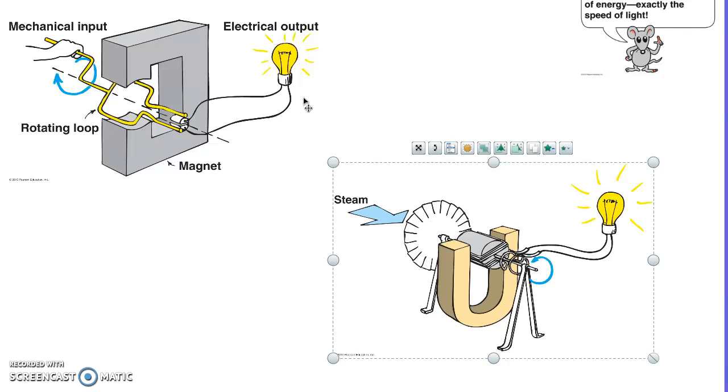Now, once again, a generator does not just generate energy out of nothing. It can only take mechanical energy and change it back into electrical. Now, we can understand how, if a wire is moved in a magnetic field, it creates an electrical field, and if we have electrical charges moving through a wire, it can create a magnetic field.